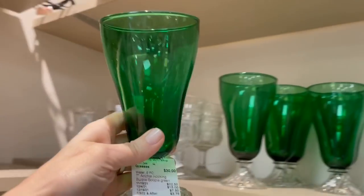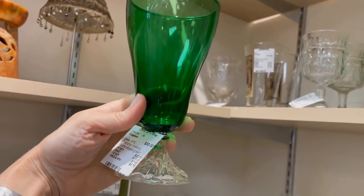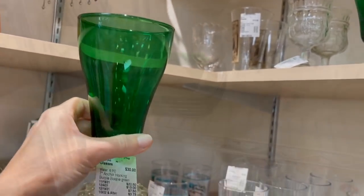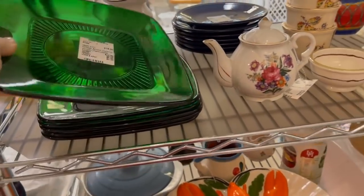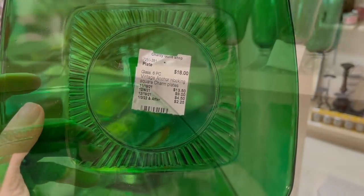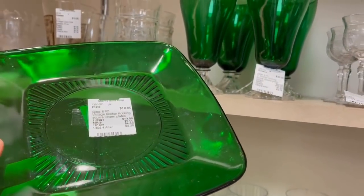Anchor Hocking made these forest green glasses. These are Boopie glasses, and they are much sought after. If I didn't already have the ones I'd purchased in Dallas at Upscale Resale, then I probably would have bought them. They go great with the Anchor Hocking square plates. Look at that. Now you've got your holiday look.